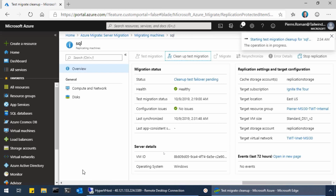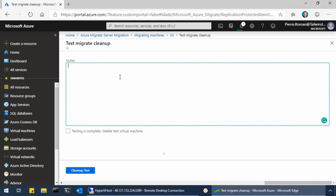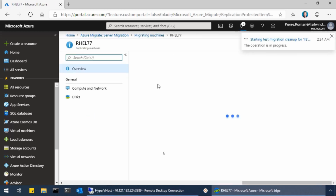Go through the process and make sure you clean up these virtual machines so that you're not adding extra charges to your bill every month because you've not done the cleanup exercise.